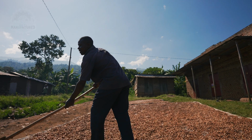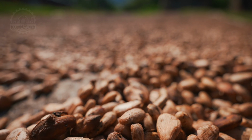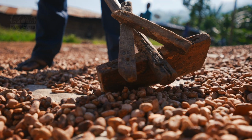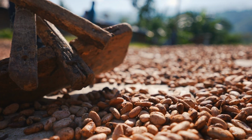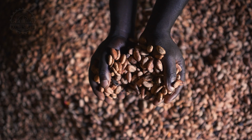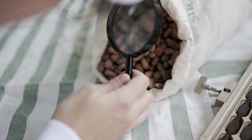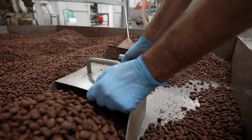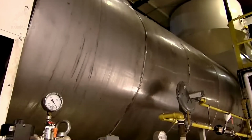Next, the beans are sun-dried to reduce moisture and inhibit microbial growth, a process that also enhances their flavor. After drying, these beans are ready to travel to chocolate factories worldwide. Upon arrival, the beans undergo meticulous inspection for color and consistency. The roasting process then begins, first on screens and later in rotating cylinders with heated air.